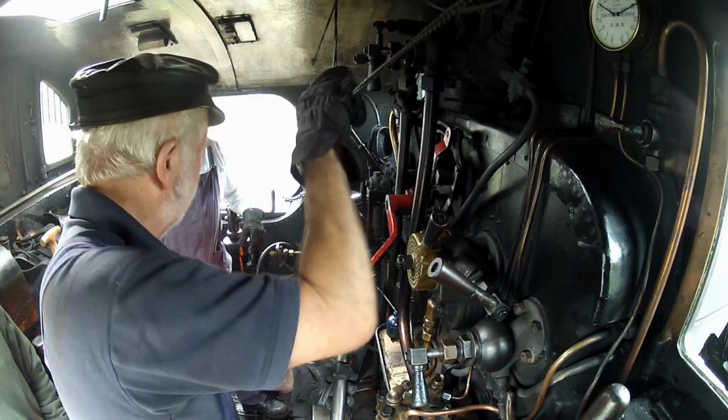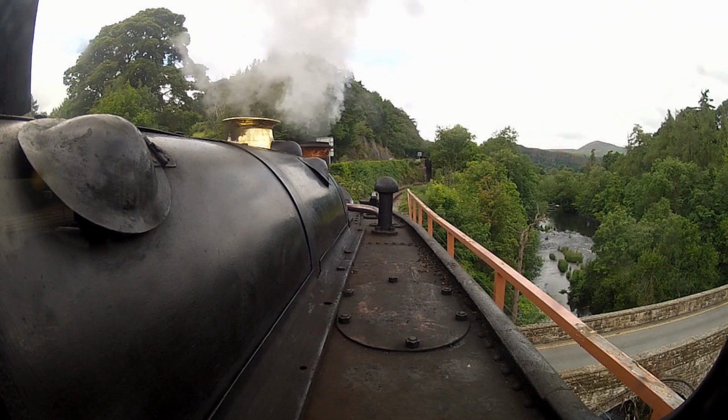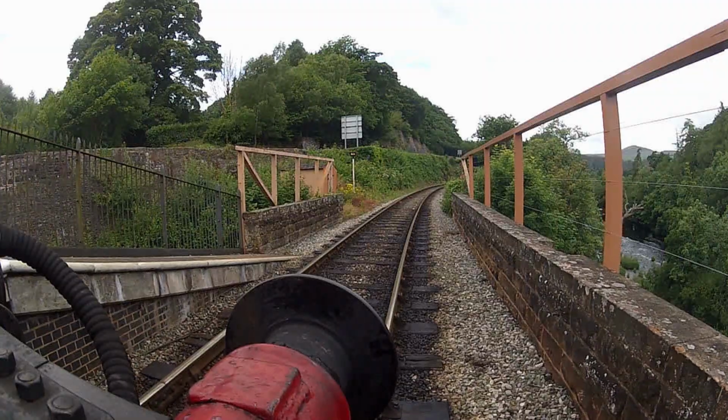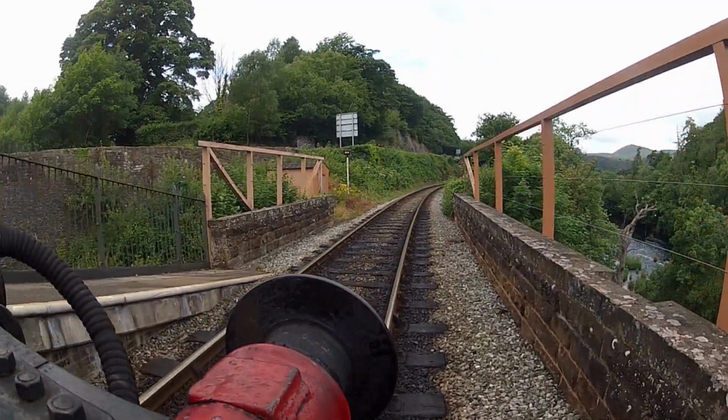As traffic began to grow, the trains became longer, and the platform at Berwyn was found to be too short. So an extension was built, cantilevered from the viaduct's edge, and that is how it remains to this day.